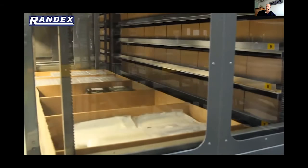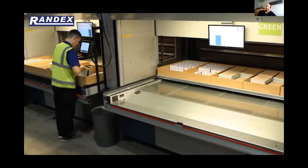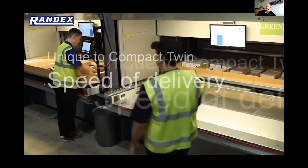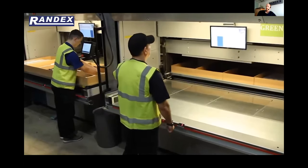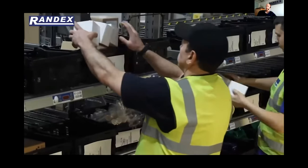The compact twin is the only vertical lift on the market that has a twin extractor, so that means it can carry 2 trays at once. Due to that, it means it can deliver the trays to the access opening consistently faster, which reduces the time for an operative stood waiting for the trays, which essentially would be wasted time otherwise.